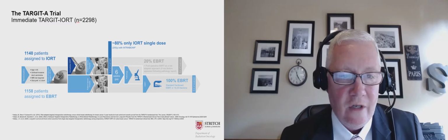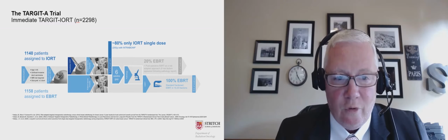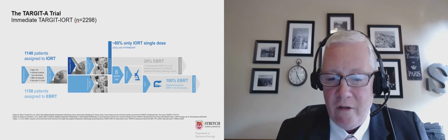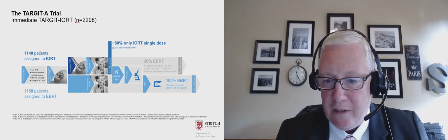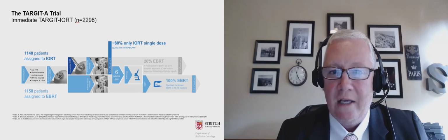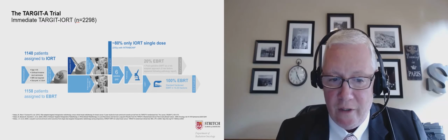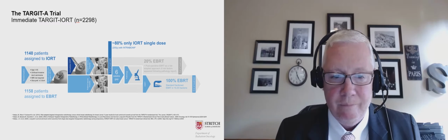This was just published this last month, the TARGET-A trial, which is a flip of a coin randomized trial, 2,300 patients. That's a big study in local breast treatment. About 1,140 got IORT, about 1,158 got regular radiation. About 20% of the patients that got IORT then got external beam radiation, with this used as the boost because of higher risk features. And everyone on the external beam arm obviously got external beam.